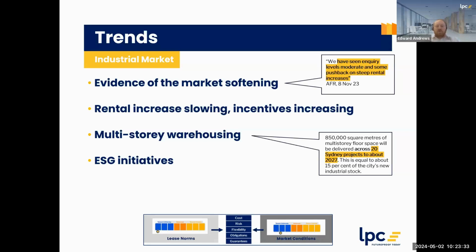We also mentioned a few other trends that are emerging in the market. We have touched on the multi-story warehousing before, but now there is an actual product being delivered to the market. At this stage, it is only 2 to 3 levels and is located in the inner suburbs where higher rentals can be demanded, in the order of around $400 per square metre, and can offset the higher land and construction costs. There has been strong interest from e-commerce users looking to satisfy their last mile requirements.